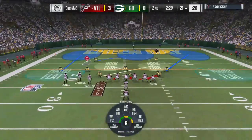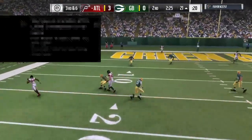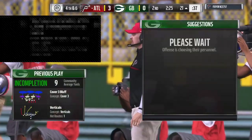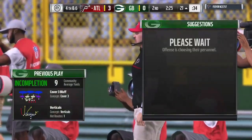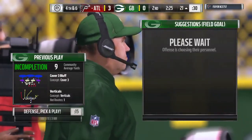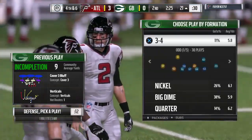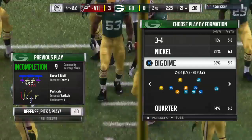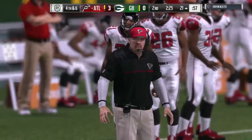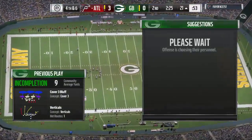From the gun on 3rd down, Ryan. And this is going to be incomplete. He was looking for his tight end, Jacob Tamme, there. And it's 4th down. Now whistles come in. We're going to get a timeout here by the offense. They'll have 2 remaining as we step aside here in this second quarter.